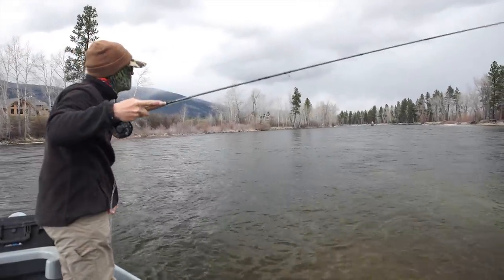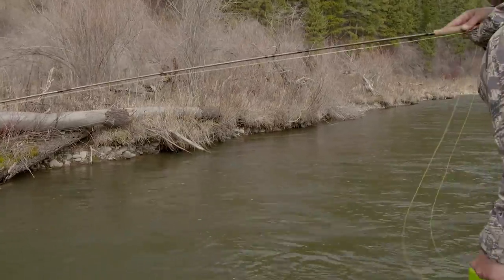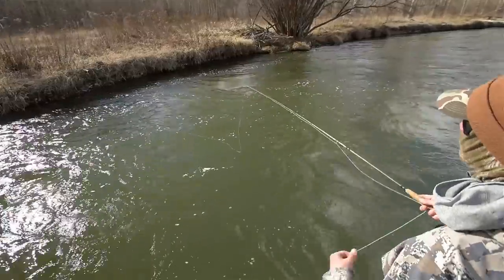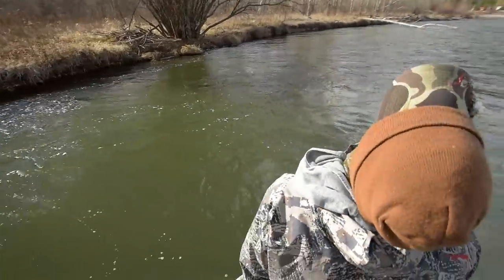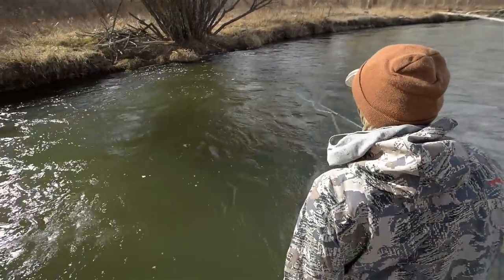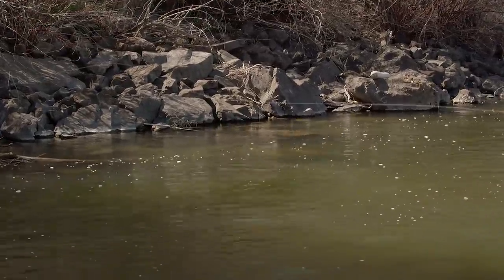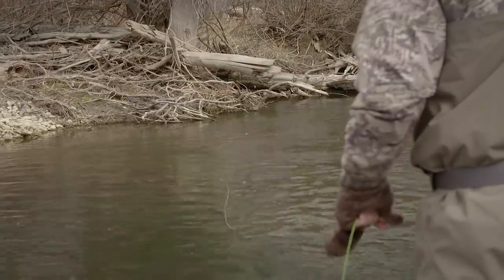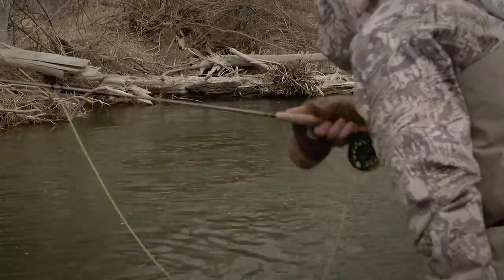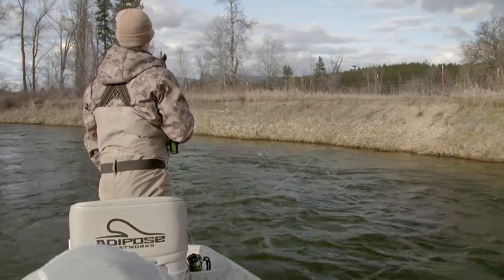Oh, what? Did you see that? Yeah. Oh, he missed it. Oh, what? Dude, I don't know why I can't hook a fish right now. I'm about to row. Oh, dude, we're gonna smash one here, boys. 3, 2, 1. Oh, no! Dude, the countdown was money. Why didn't that stick?